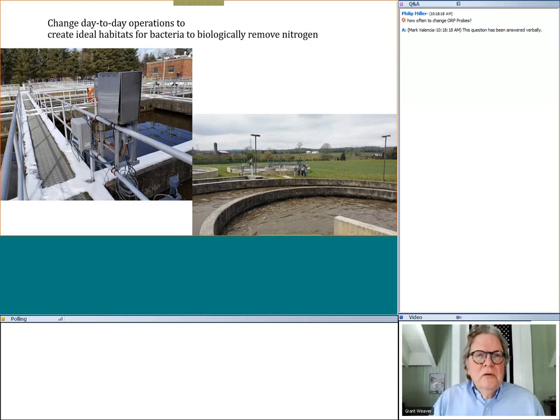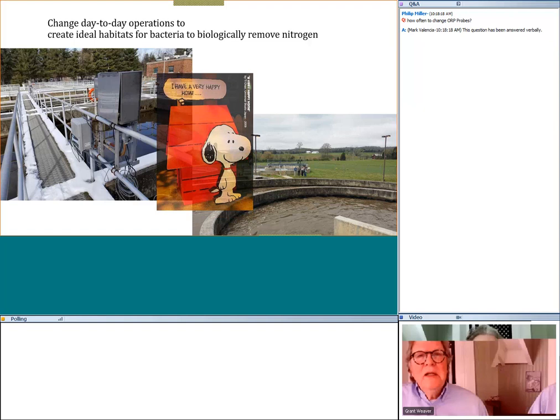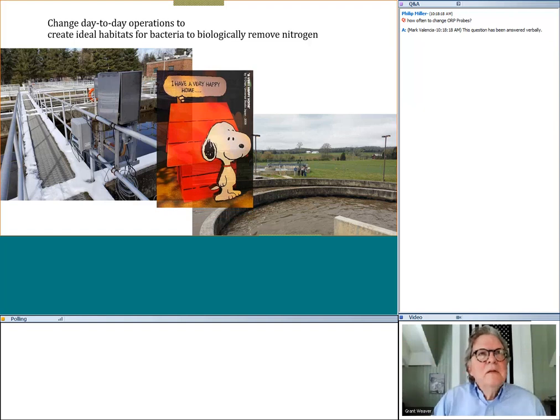So what we're trying to do is think like bacteria instead of thinking like engineers. But part of the path we're going to take today is we are going to think a little bit like engineers who created the environments and the habitats for the bacteria. But we're really looking to understand, in a layman's way, the biochemistry, what makes the bacteria happy, so we can provide them the environment which will end up getting us the results that we want.